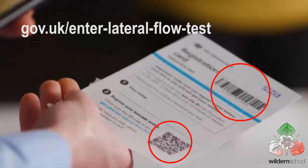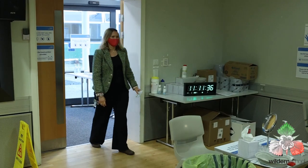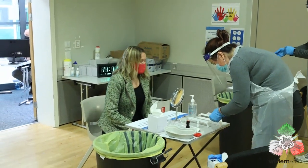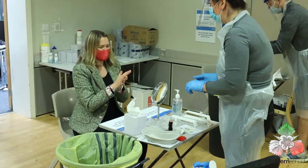Your parents will need to use this card to register. This can be completed up to 24 hours after the test takes place. This is how you will get confirmation of your test result. You will then be directed to one of the 6 stations where you will be administering the test yourself. You will need to pass them the barcode you were given when you registered.